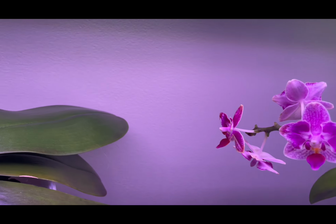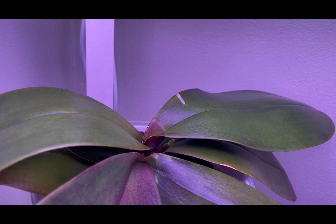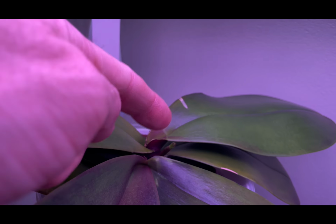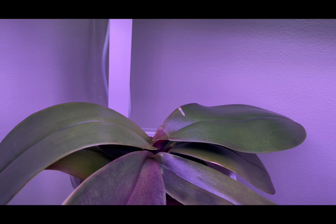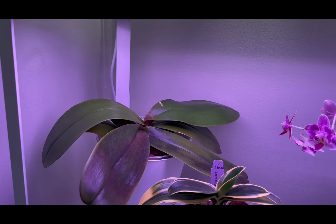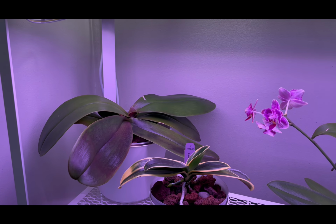And also, right here, we have a spike, and then on the back side, we have a second spike. This is a no ID Phalaenopsis. I truly don't remember which one this is. So her bloom will be a surprise.